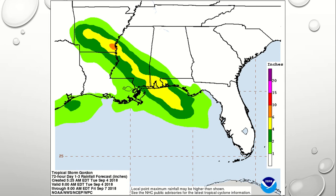Now, this is the rainfall for the next 3 days as a direct result of Tropical Storm Gordon, and you can see that there's a very narrow path for where this rains, and in that very narrow path you can expect anywhere from around 2 to 6 inches of rain from this thing, with isolated amounts of around 6 to 10 inches from Tropical Storm Gordon for where this thing basically travels.